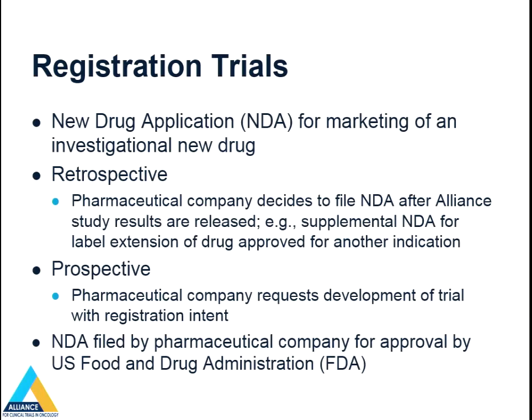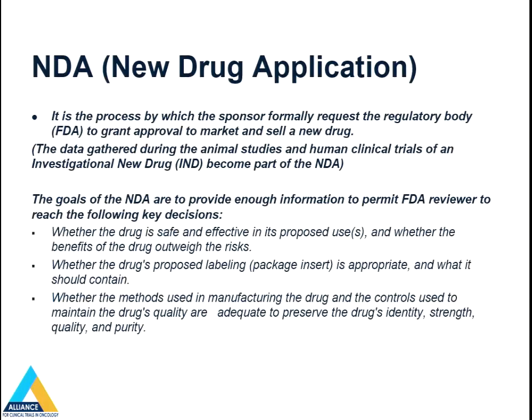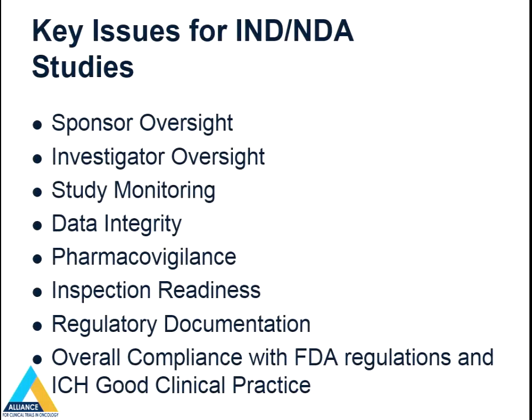And just to be clear, the NDA is filed by the pharmaceutical company. It is not filed by Alliance, even though we may hold the IND and we may have a cross-reference to the company IND. The NDA is the responsibility of the pharmaceutical partner. And this is just a slide that the staff put together that explains the application.